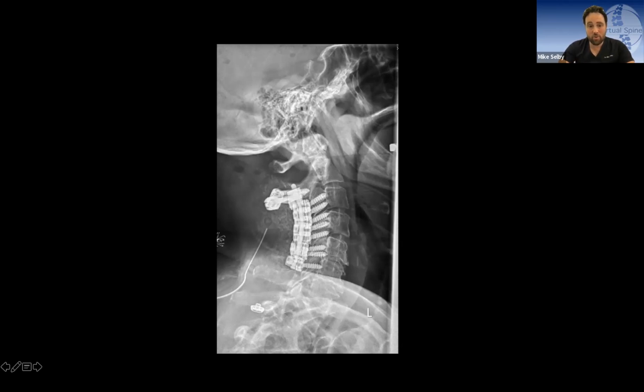Only thing I'll say, look, I was a big fan of C2 laminar screws, and I've actually published a paper on using C7 laminar screws as well. I'm seeing a few patients that I operated on years ago come back and they're a little loose. And so I've moved away a bit from them. I'll still use them as an adjunct in a big, long construct, but I've gone away from finishing on them if I can. I know that's not possible in every patient, but it's just something I've been learning with time.